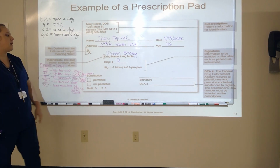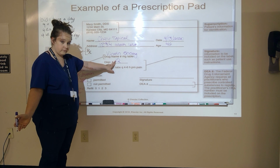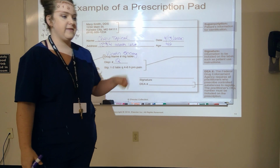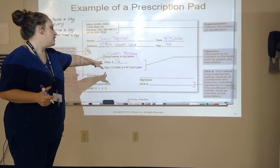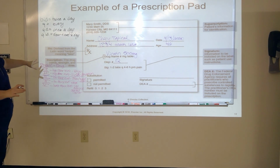So if I have 12 tablets, that's going to last me 2 or 3 days. That's going to last me just a few days. So if I give you 12 tablets today, and then the patient comes in tomorrow and says, I'm all out, they abuse the drug because the instructions told you to do it that way. Does that make sense? I hope that helps a little bit.